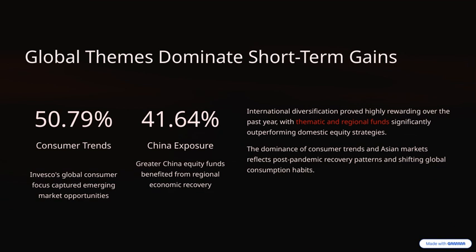Thematic and regional funds, particularly those focused on Asia, have outperformed domestic strategies. This underscores how post-pandemic recovery patterns and shifting global consumption habits are shaping investment opportunities. These themes, consumer behavior and regional growth, are central to understanding how global markets are evolving and how we can position ourselves for continued success.